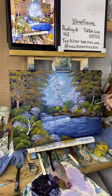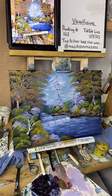Just a nice little. There we go. Just a little bushy thing there. Right then, going to go into that yellow. Just tap a bit there, over there.